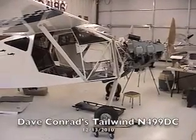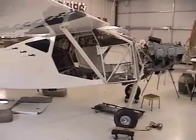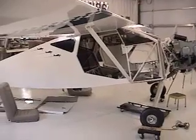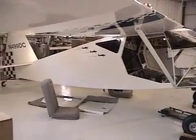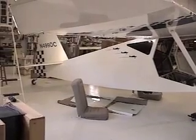Well, as you can tell, the airplane's come a long way since that last little snippet of video, and right now it is the 13th of December of 2010, and 499 DC is getting very close to having its engine run.